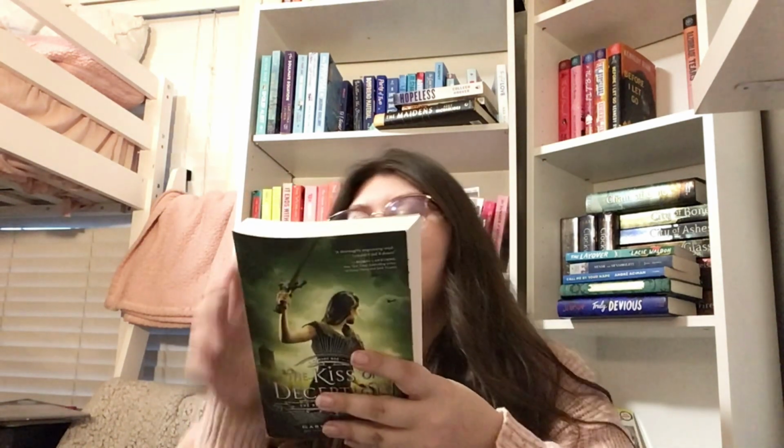So yeah. And from a different seller, I got The Kiss of Deception. I know this is the first book in a trilogy. And then there is the duology, The Dance of Thieves.